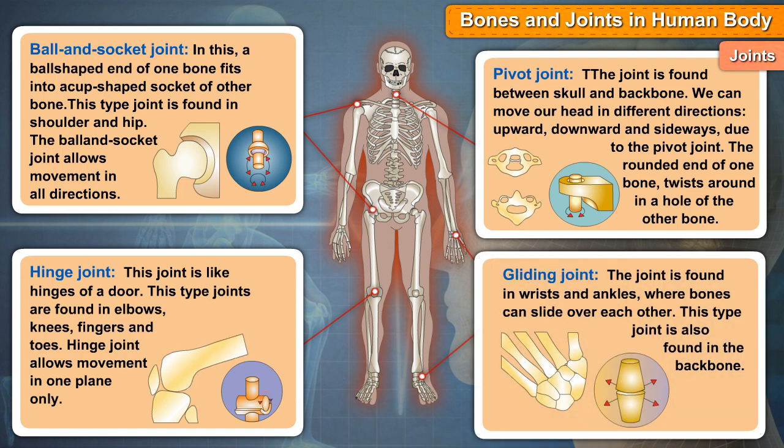Gliding joint. The joint is found in wrists and ankles, where bones can slide over each other. This type of joint is also found in the backbone.